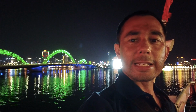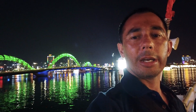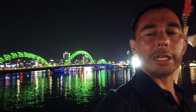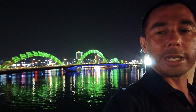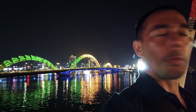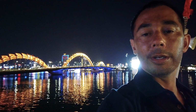All right, it's our last night in Da Nang, so we are going to take part in a cruise through the river and check out all the bridges. Behind me you can see the Dragon Bridge. Unfortunately it's not the weekend, so there's no fire or water show, but still, look at that thing. That's beautiful. The way the city lights up makes everything look beautiful around here.